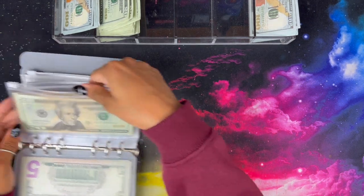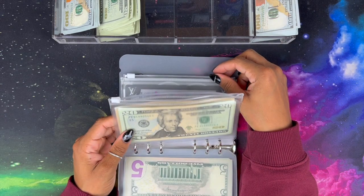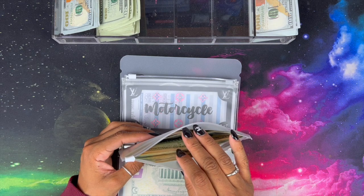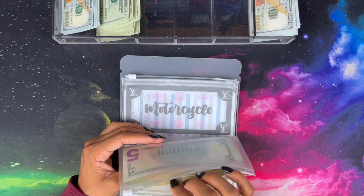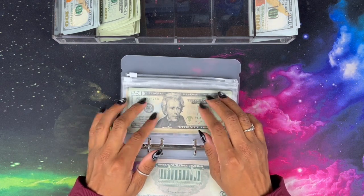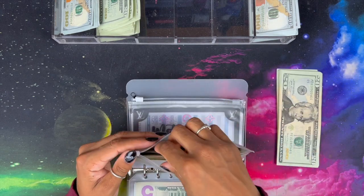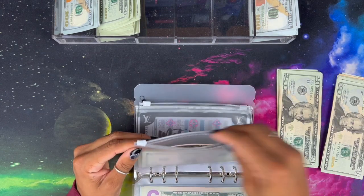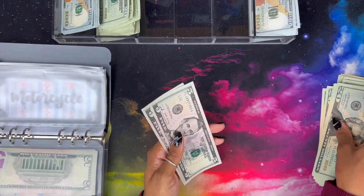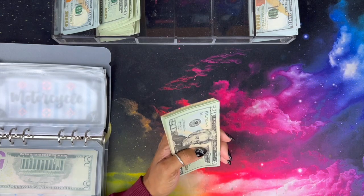All right, next up, what is this, mortgage? No, what is this? Do I put my mortgage in here? Houston, I'm confused. What is this for? This should not be my mortgage. What is in here? If this is my mortgage, it's supposed to be in my other envelope. So let's see what's in here.